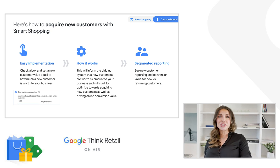When a customer makes a purchase, the customer value is combined with the purchase value to determine total conversion value. The bidding algorithm understands that new customers help drive overall value and factors that into bidding decisions. Smart bidding with the new customer goal maximizes the total conversion value, including new customer value. The new customer value tells smart bidding what sort of trade-offs you're willing to make.